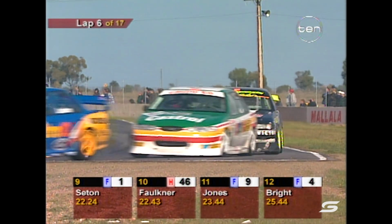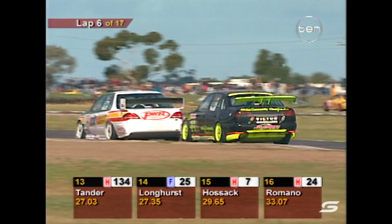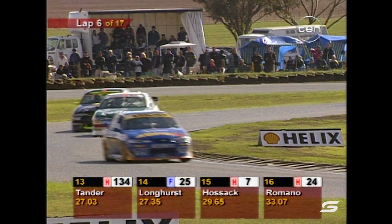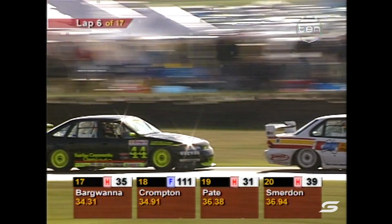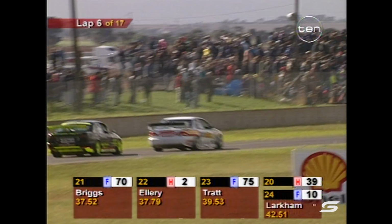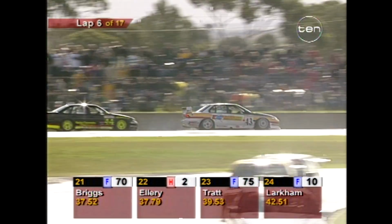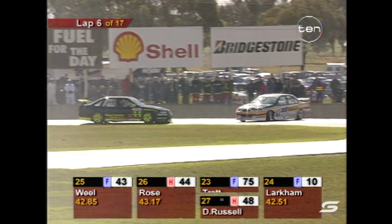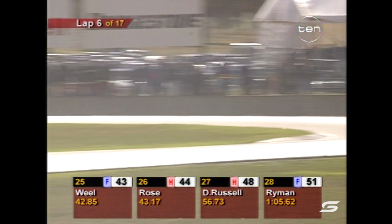Mark Larkham a long way back. Whether Larkham's run into problems or not, there's Mal Rose as well in the Fairfax Community Classifieds car, just behind Anthony Tratt. These guys are running quite a way down the pack outside the top 20. In fact, 23rd and 24th, that's what this battle is for. So the field very spread out after a pretty congested start. Oh, round and round we go. Paul Wheel, the K&J radiators forward.